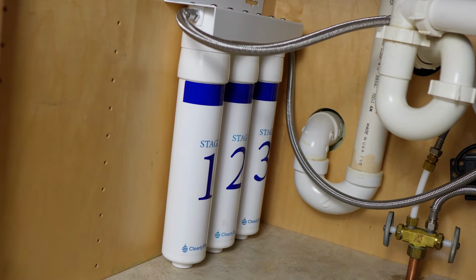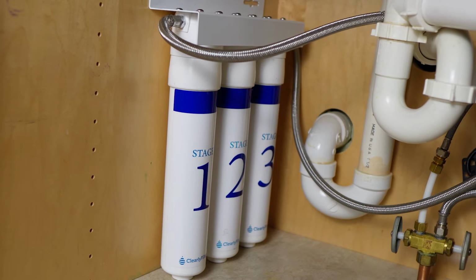Now, if you like the idea of filtered water on demand, but you're turned off by some of the drawbacks of reverse osmosis, you may want to consider the Clearly Filtered direct connect under sink filter. It's a great choice if you want to remove fluoride and other contaminants, but you don't want the water waste, pH reduction, or demineralization associated with reverse osmosis.